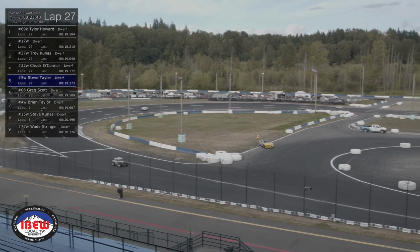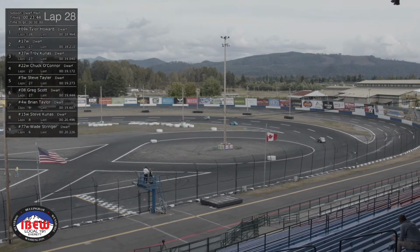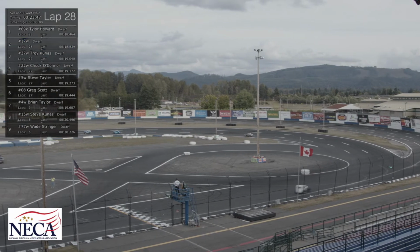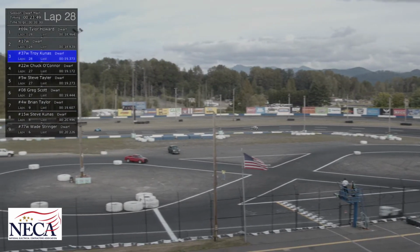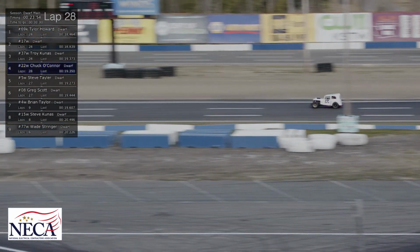That's okay. Right now, it's all right. Tyler Howard's just kind of, as we say once in a while, stinking up the show. Yeah, no kidding. A great job out front and just driving away. Nice car, handling really, really well. And the rest of them, they're working hard out there.